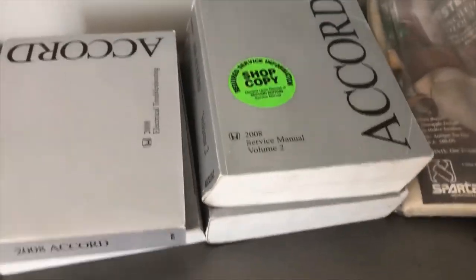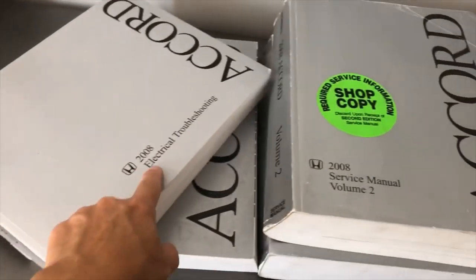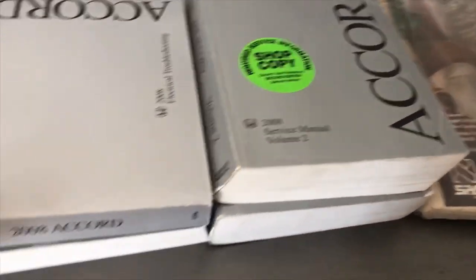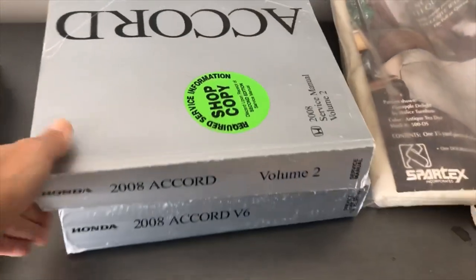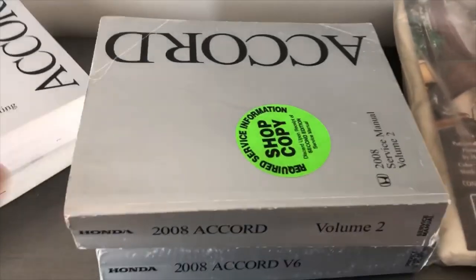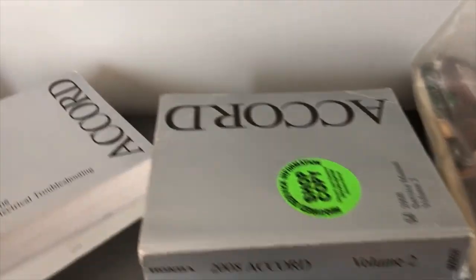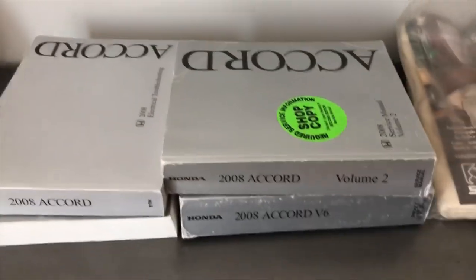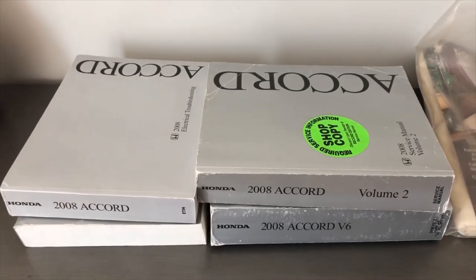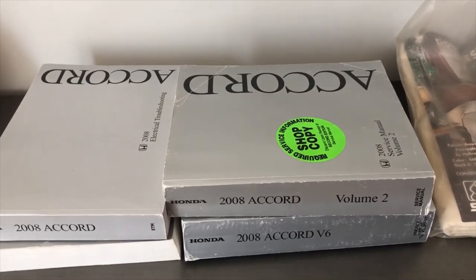And last but not least, what do I got here? It's service manuals. Car service manuals. People love these because it has lots of information. If you have a 2008 Accord, or you're restoring it, or just working on it, it's a set of shop manuals. Official Honda shop manuals. So, these should go for, I'm totally guessing because I don't really remember, but I think it was like $50 to $100 for the set. I saw one set on there.